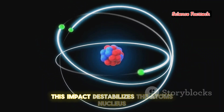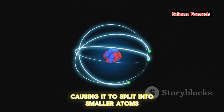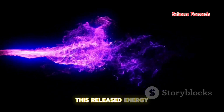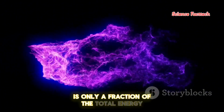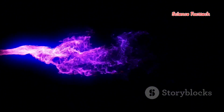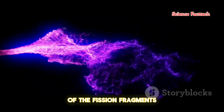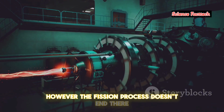This impact destabilizes the atom's nucleus, causing it to split into smaller atoms, releasing a significant amount of energy as it does. This released energy, though significant on an atomic scale, is only a fraction of the total energy stored within the atom. The energy released is in the form of kinetic energy of the fission fragments and as electromagnetic radiation. However, the fission process doesn't end there.